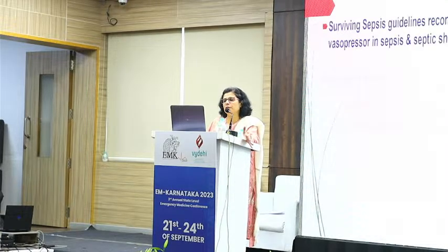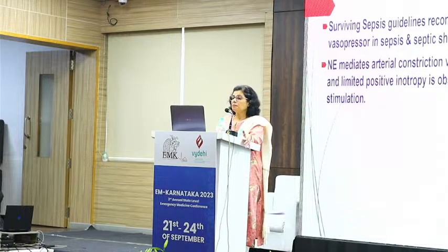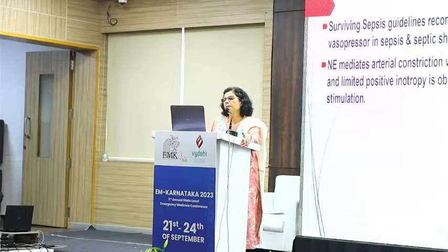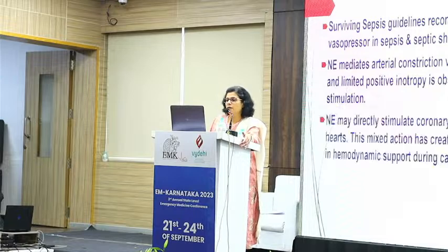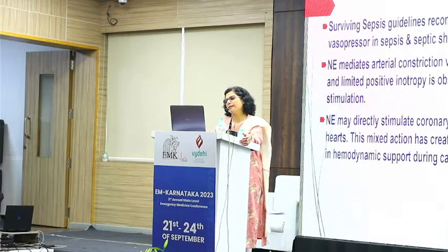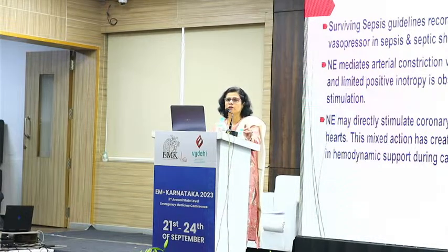So norepinephrine: the Surviving Sepsis guidelines represent norepinephrine as the first-line vasopressor in sepsis and septic shock. How does it act? It mediates arterial constriction via alpha-1 adrenergic agonism, and limited positive inotropy is observed through beta-1 stimulation. So noradrenaline also may directly stimulate coronary vessel dilatation in failing hearts. So this mixed action has created an interest in the role of norepinephrine in hemodynamic support during cardiogenic shock.